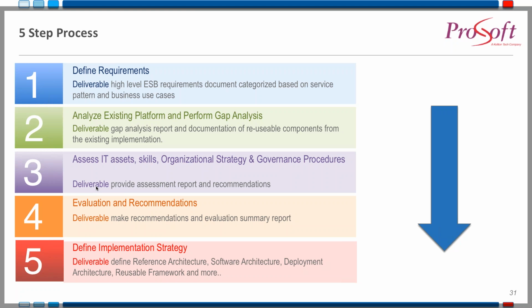The third step is we go in and assess all the IT assets, any frameworks, any designs, any implementations or solutions that are currently implemented. We would assess them against the architecture and best practices and standards. We would also assess the skills of the people that are within the teams at our customers. We would also look at the organizational strategy and procedures, and the governance aspect of it in the organizations as well.